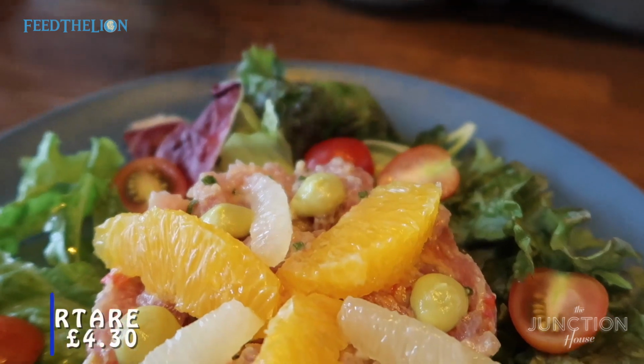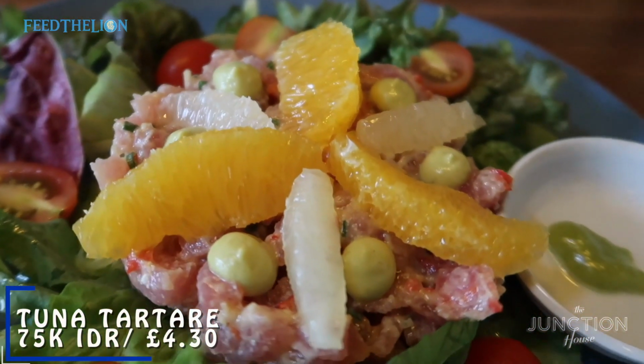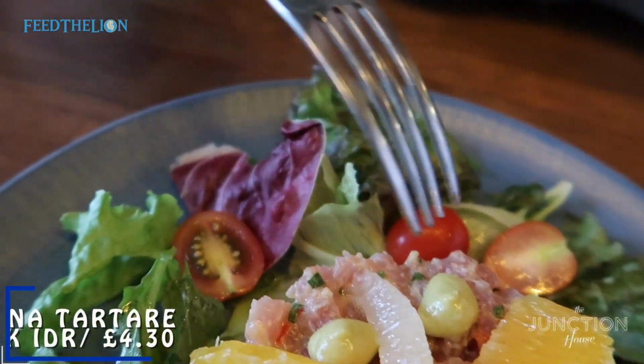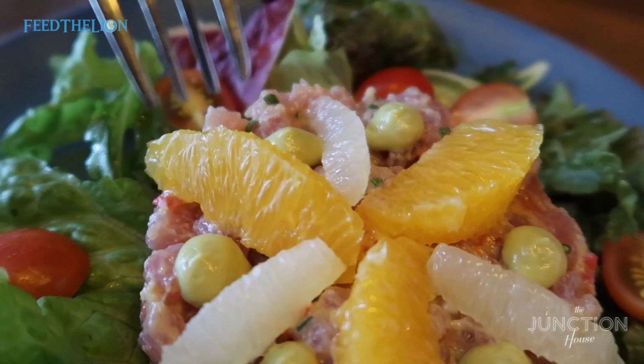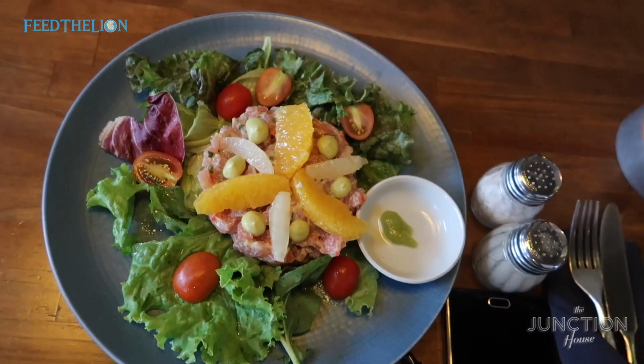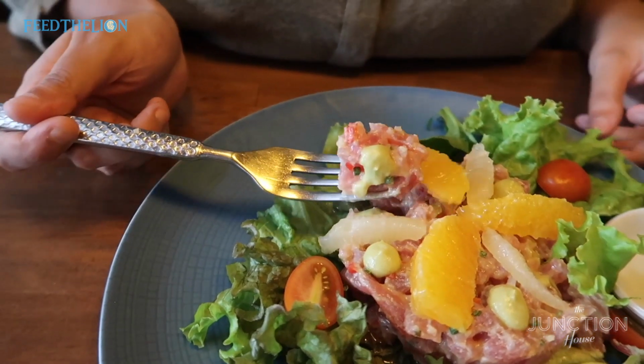Here we have a tuna tartare, which is chunks of tuna that's been mixed with miso, ginger, small shallots. There are oranges, lemons, some avocado puree here and some wasabi on the side. So you literally just go in.